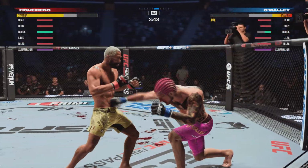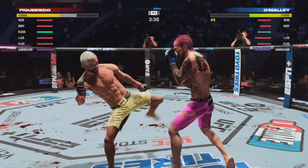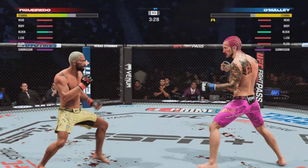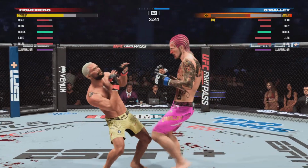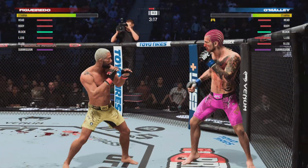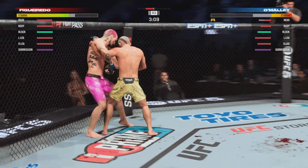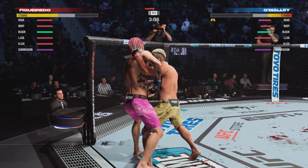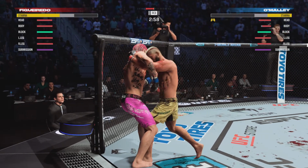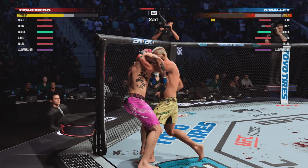Back to his patented kicks here, but just out of range. Oh, nice jab up top by Figueredo. That one was clean. Great punch. Trying the flying knee there. Great body kick there. Strike landed by him there. How much more can one man take? Knee to the body. Oh! In the clinch, lands that punch. And under 3 minutes now to go in the round.